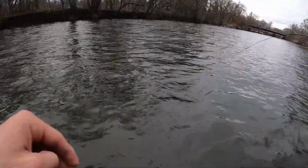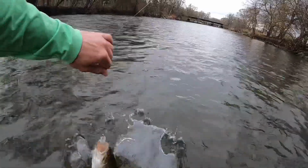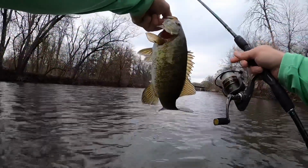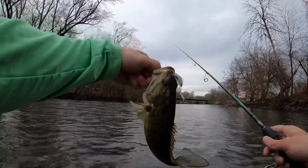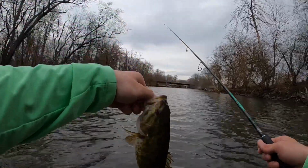No way. I got one, guys. Finally got one. It's a smallie. Whew. It's right at my feet. Wow. Not big, but he's decent. Look at the colors on her. Incredible. First one of the day. It's been a while. Oh my gosh, this feels so good, guys.